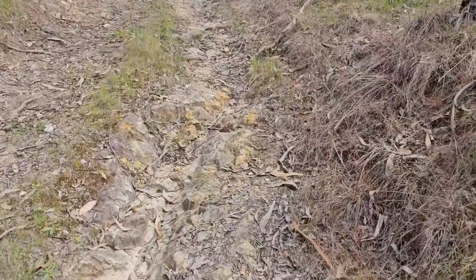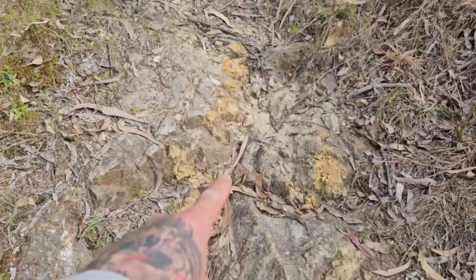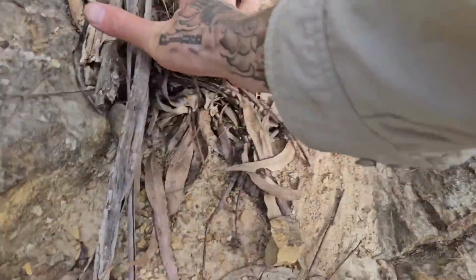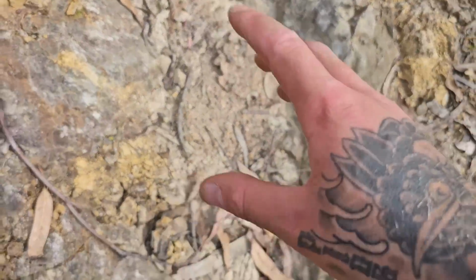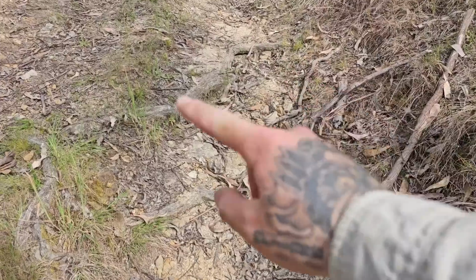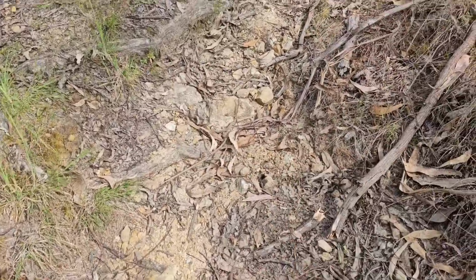What you're looking for in a concentrator like this is a flat spot. So you can see we've got a little drop here, and then directly below it, all the gravel's packed up in it. So this is where your gold is going to stop. Tree roots, flat spot and rock.